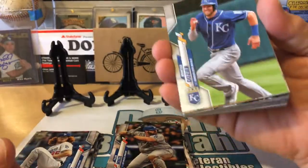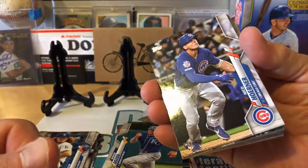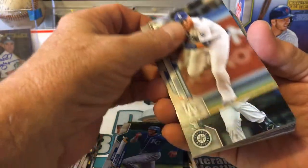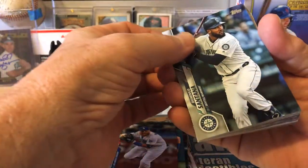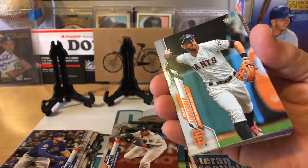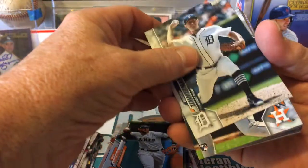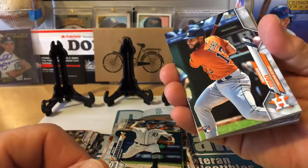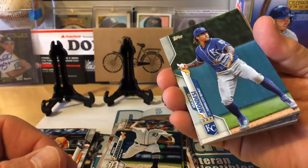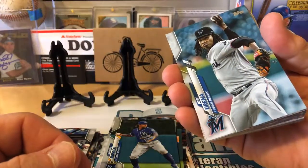All right, Hunter Dozier with the Kansas City Royals. Nico Hoerner with the Chicago Cubs, rookie card. Justin Turner with the Los Angeles Dodgers. Domingo Santana with the Seattle Mariners. All right. Evan Longoria with the San Francisco Giants. Jordan Zimmermann with the Detroit Tigers. Abraham Toro with the Houston Astros rookie card. Adalberto Mondesi with the Kansas City Royals. Jose Urena with the Miami Marlins.